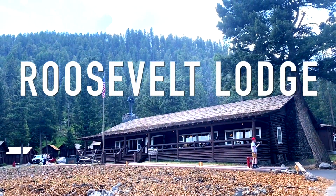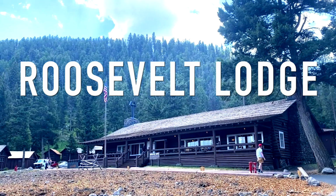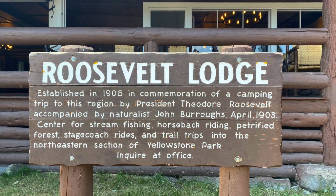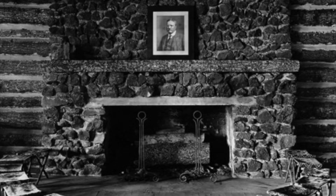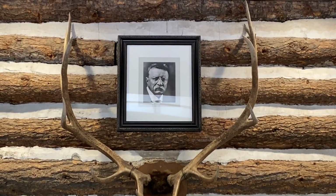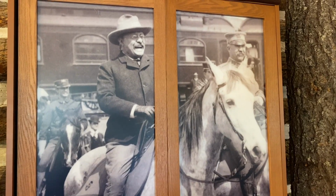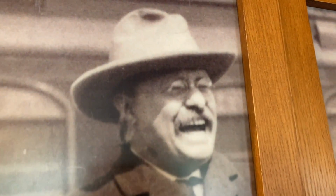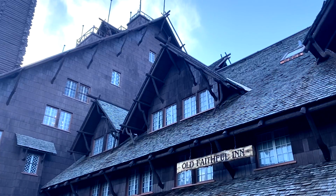On the other side of Lamar Valley is Roosevelt Lodge, named after Teddy Roosevelt, of course. When Teddy visited in 1903, he camped out near this location. A few years later, they built a lodge here, turning Camp Roosevelt into Roosevelt Lodge. This was a more affordable place to stay for those early and modern tourists who can't afford the fancy hotels like the Old Faithful Inn.